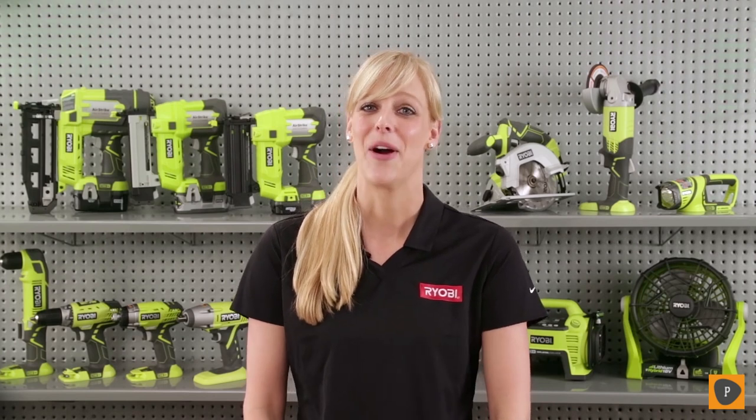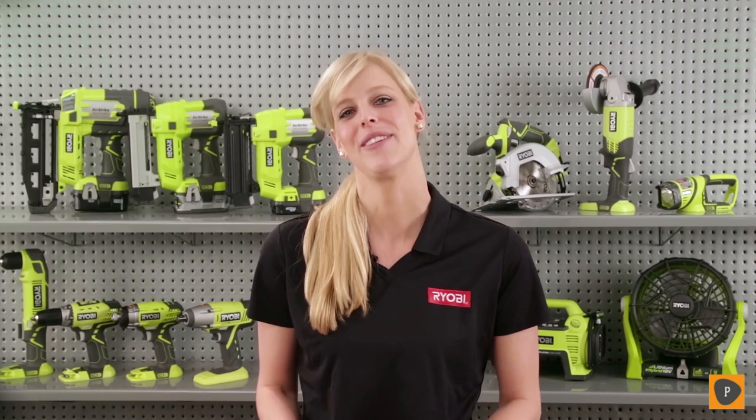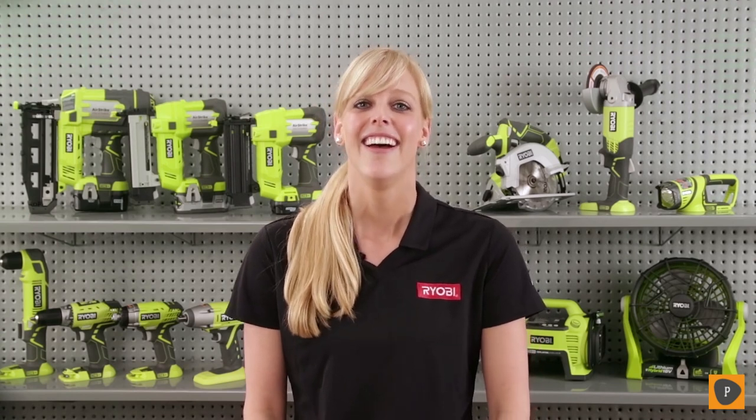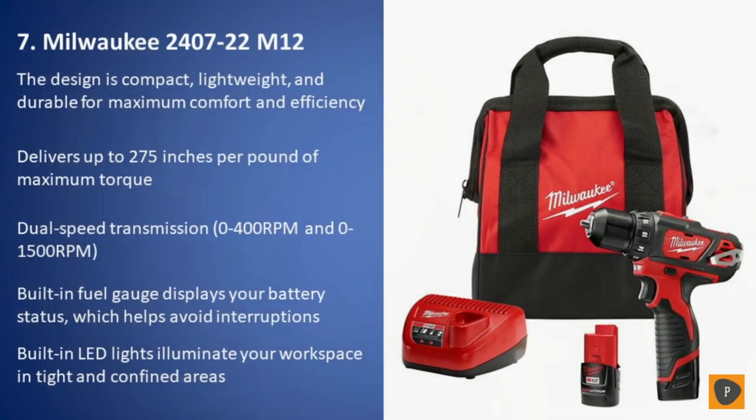Don't forget to head back to the Home Depot as your project list grows, because there are over 50 great tools to choose from that work with our 18-volt battery platform, giving you the ultimate versatility and tool selection to get your job finished. It's also important to remember that the Ryobi 18-volt OnePlus system is 100% cross-compatible, which means that any Ryobi OnePlus blue or green tool works with any 18-volt OnePlus battery, whether it's NiCad or lithium-ion. The Ryobi 18-volt OnePlus lithium-ion drill driver and impact driver kit is available.